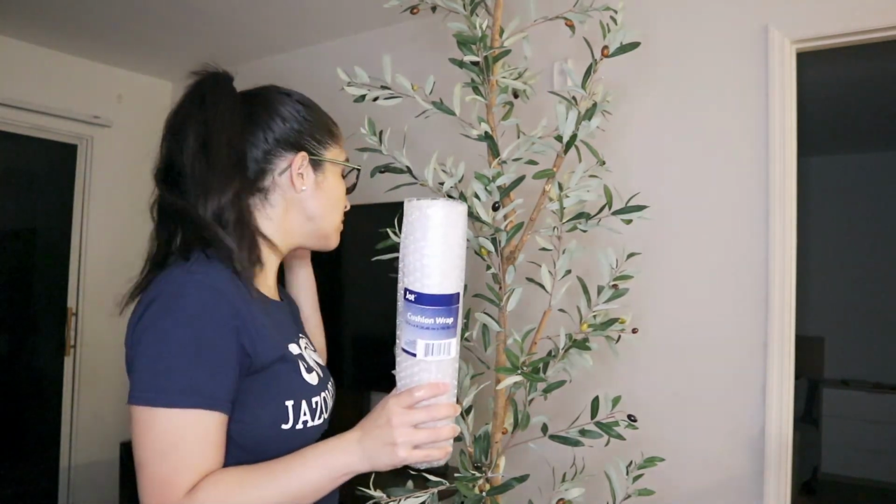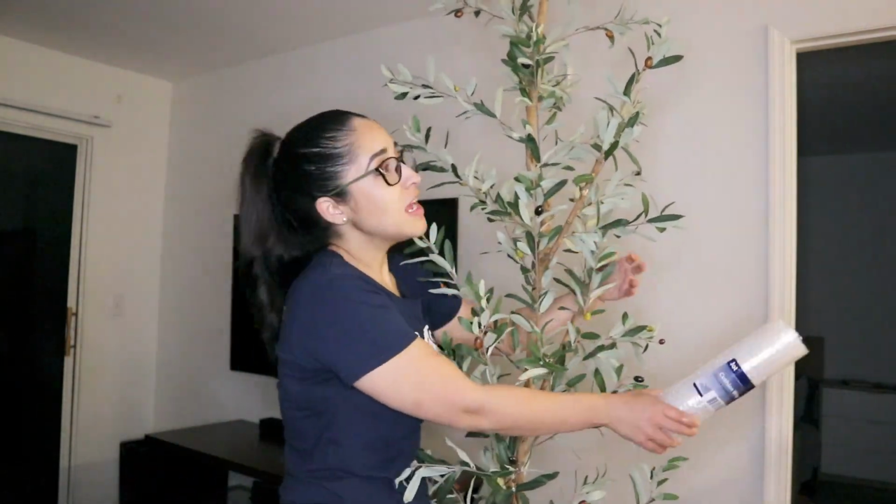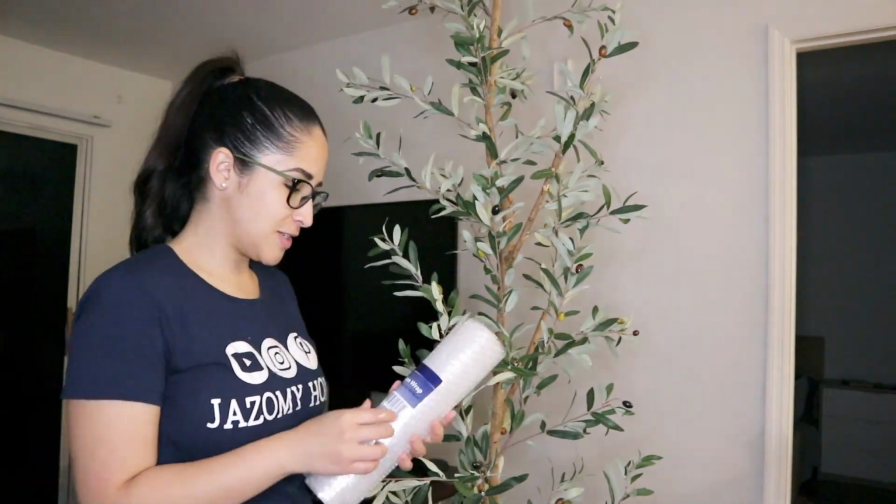This is the living room. I removed the tape and the signs. That's basically all that I need to do here. And this is the beautiful olive tree, and I need to take care of this baby.